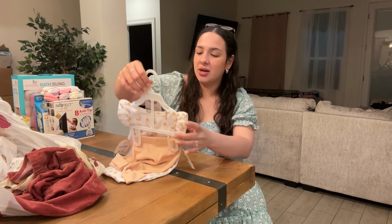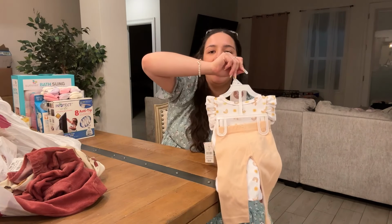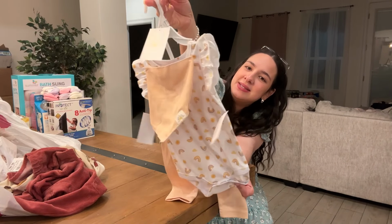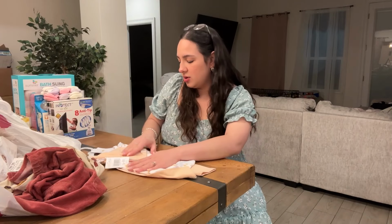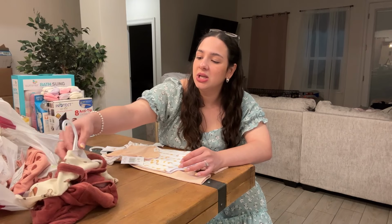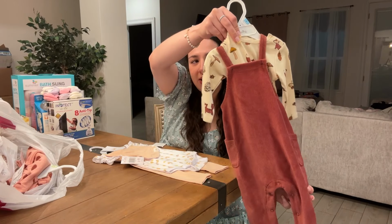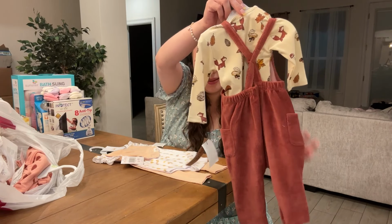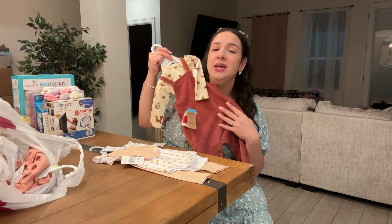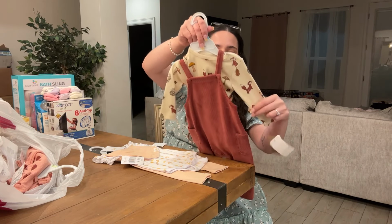For the more fun stuff, we got her outfits. We got this outfit right here with the pants, and it has little boho rainbows and suns all over it. So cute. It comes with a bandana too. I loved it. This was the first one that I saw as soon as we went into the store, and I fell in love with it immediately. She's not gonna fit into it anytime soon, but she will in a couple of months. We'll have it ready for her. Hopefully in the cooler months, like by January maybe, she'll fit into this, and it's super cute.